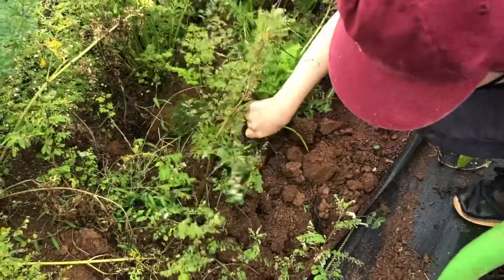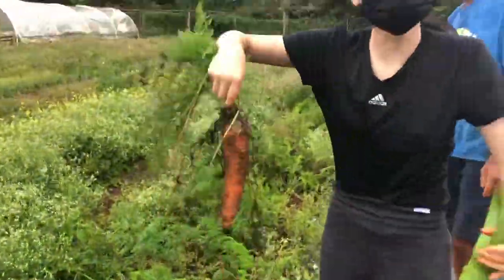Then it was time to harvest and take home some produce. Oh my goodness.